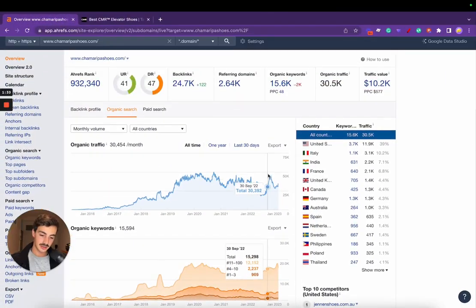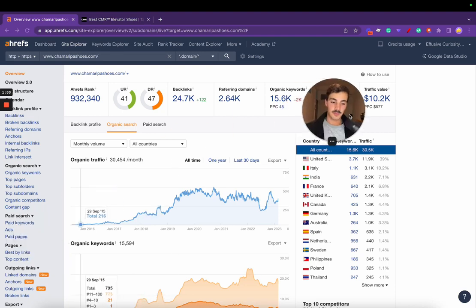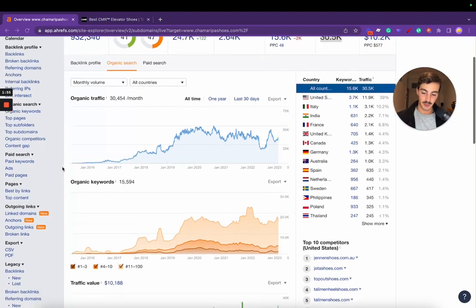Now, as we can see here, they had a high of around 50,000 organic, or 42,000 organic monthly users, and at the moment they have around 30,000 in organic search traffic. Now, this is all organic, so 30,000 unique visitors. This is quite powerful. Now, their SEO strategy boils down to this.